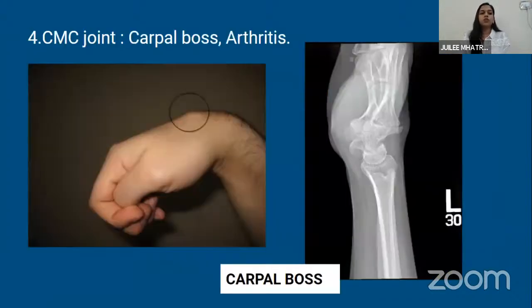The fourth structure was the carpometacarpal joint. If there is a bony outgrowth, as we can see in the clinical photo as well as the X-ray over here, it is called a carpal boss. If it is asymptomatic, it can be left alone. However, if it is causing any pain to the patient, it could just be excised. Also, there could be arthritis in the carpal bones due to a previous trauma or injury to the wrist.